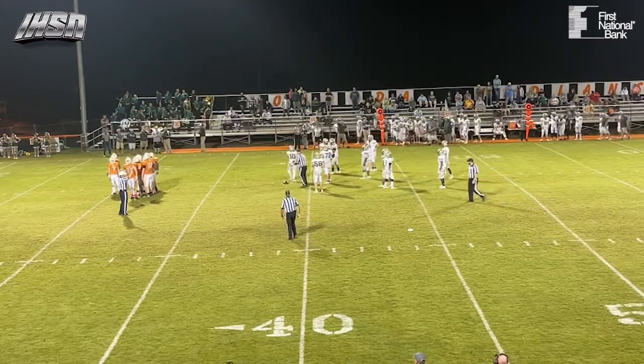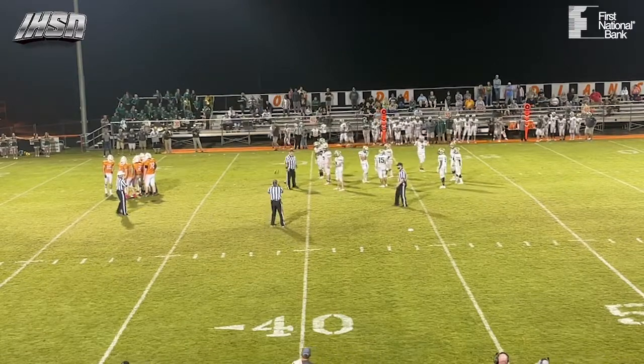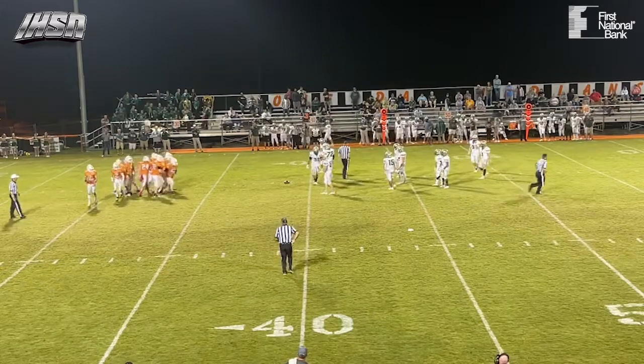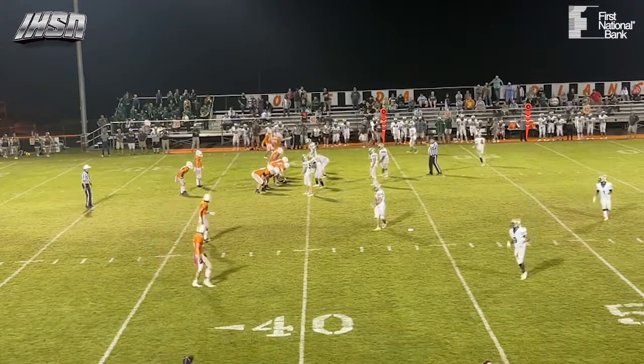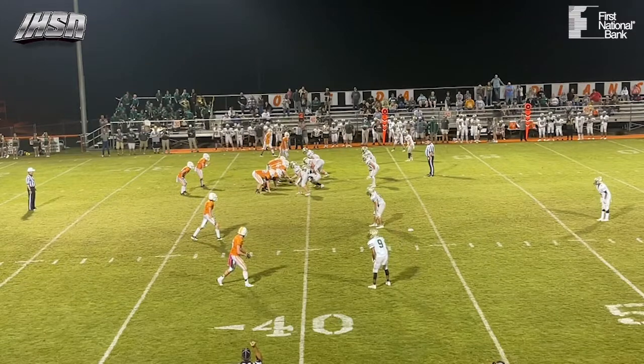Several holding penalties last week. They didn't hurt us like they did tonight. Rockwood's a handful. I mean, this front 7 is maybe as good as we've seen. Yeah, it's tough. Third down. Shouldn't it be second down? It is second. Second down, 16.